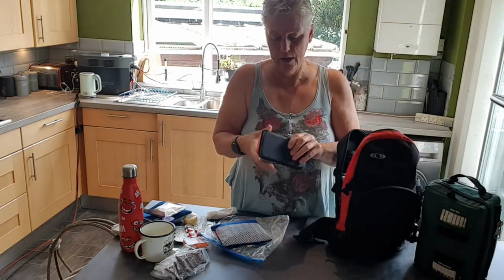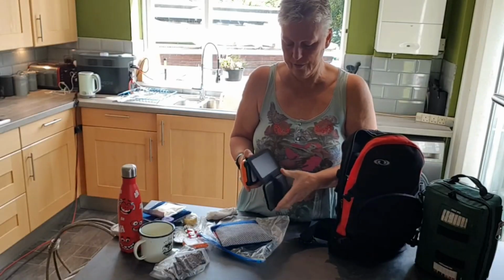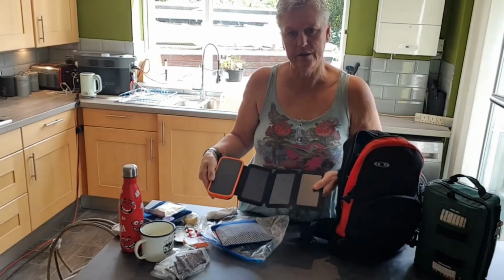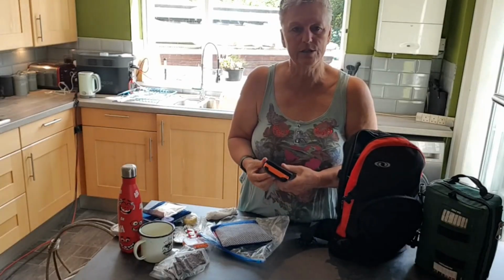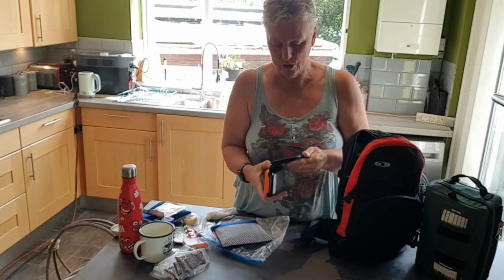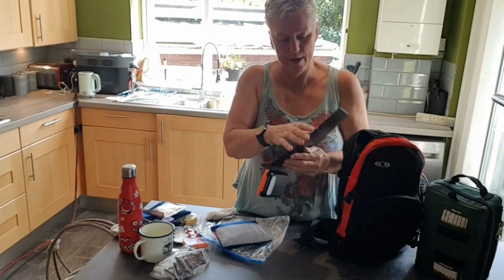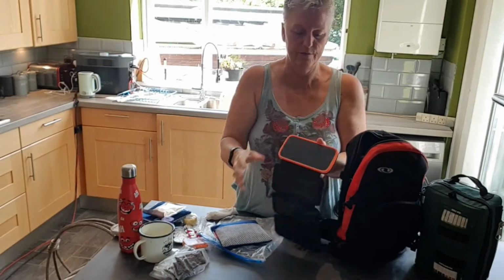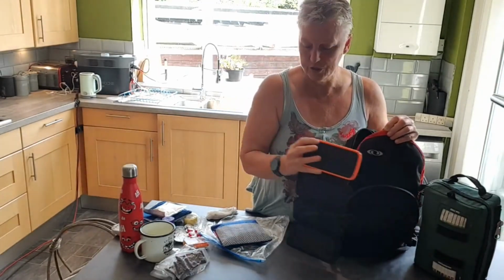So I've got a solar panel emergency backup power pack. It is quite heavy. You could probably get a lighter one, but you can attach this to the back of the backpack if you wanted to. With the strap, you can just hang it on there, so as you walk along it would be charging up.